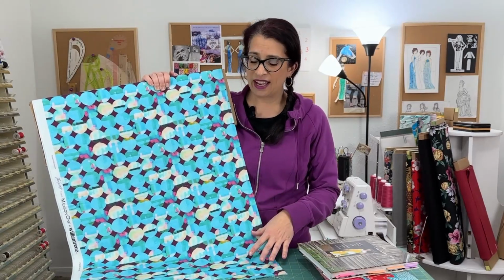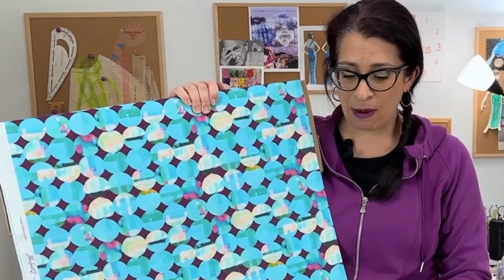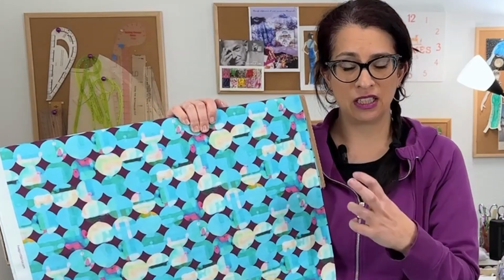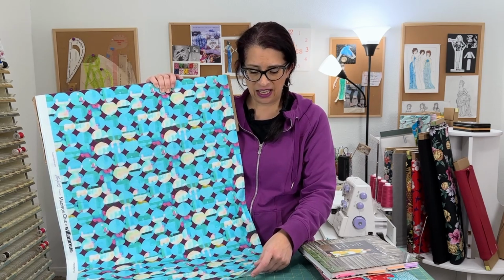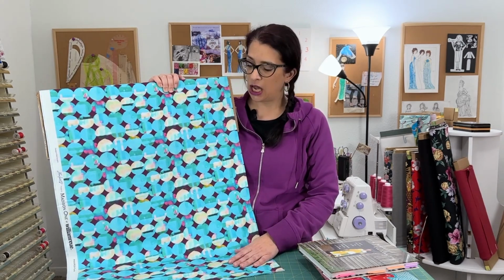This is a fabric I got from Nani back in January, and the fabric designer is actually an architect, which is also why it has that nice graphic sensibility. It is 100% cotton. I believe it's sateen. It feels a little bit softer. It's a little bit shinier than just the regular cotton.